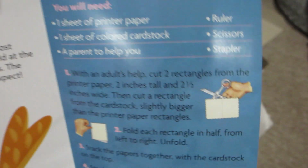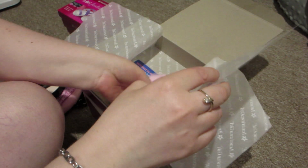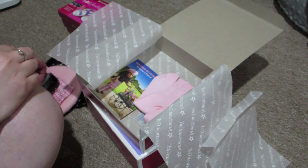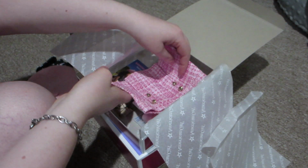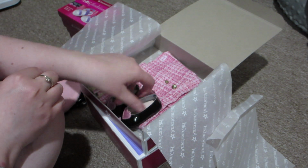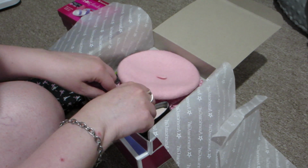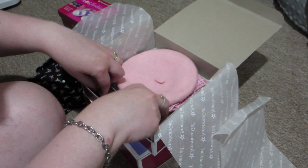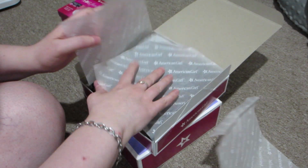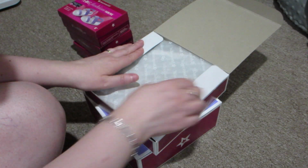And then it has the instructions to make the passport thingamajiggy. So that's that outfit, and I'm quite pleased with it. I still have some of my AG dolls that are still in their Valentine outfits, so I'm going to have to change them out of those. One of them will be wearing this outfit.